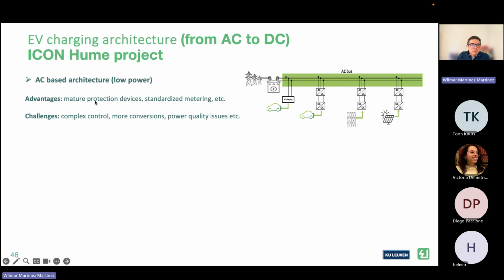The conclusions were that, for instance, the advantage is that in terms of protection, AC is already quite mature. There are already very well-known AC protection systems, so AC breakers are easy because, as you know, AC has a zero crossing point and it's really easy to detect faults. Standardized metering is there. However, control is complex. We need more conversion stages because we need many AC to DC conversions closer to the car, and we can also have power quality issues.